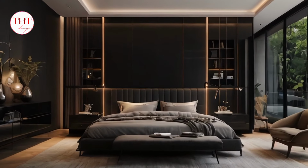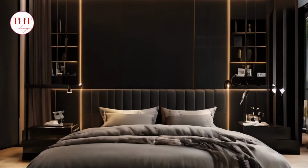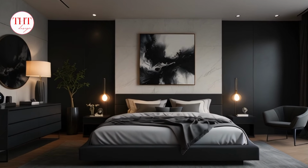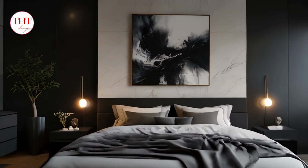Luxurious touches, high-quality textiles. Black can sometimes feel stark. Soften the look with luxurious textiles like plush throws, velvet pillows, or a soft area rug. Opt for neutral tones like cream, gray, or white to add contrast without overwhelming the black theme.